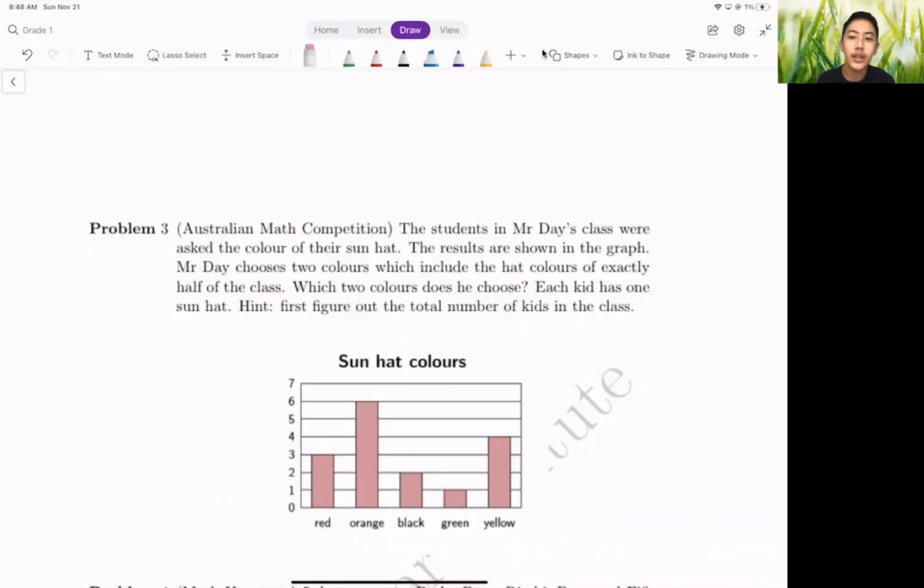Problem three. The students in Mr. Day's class were asked the color of their sun hat. The results are shown in the graph below. Mr. Day chooses two colors, which include the hat colors of exactly half of the class. Which two colors does he choose? Each kid has one sun hat. Hint, first figure out the total number of kids in his class.